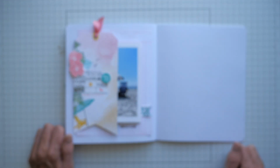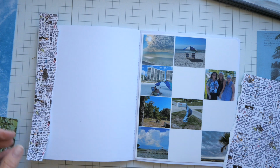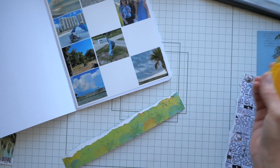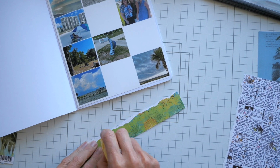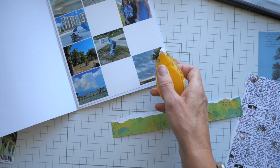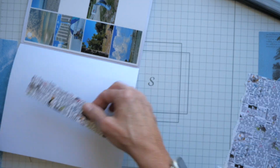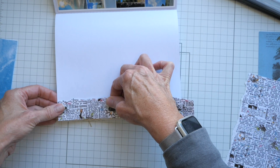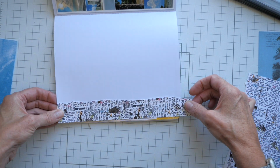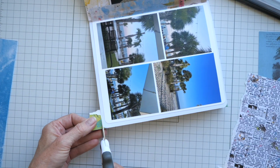Okay, here's how this page came together. This page is going to have a lot of repeat elements from the first grid page that I did. So I have torn this pattern paper off, and I'm adding a dot adhesive to it. I'm making sure my corners are covered. Just going to add that to the very edge. It's going to hang over a little bit, which I'm fine with because I'll come back and trim it like I am getting ready to do here.